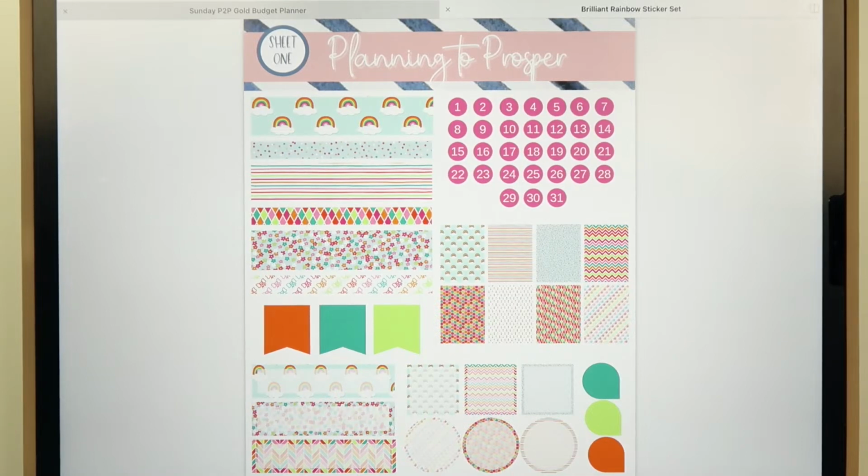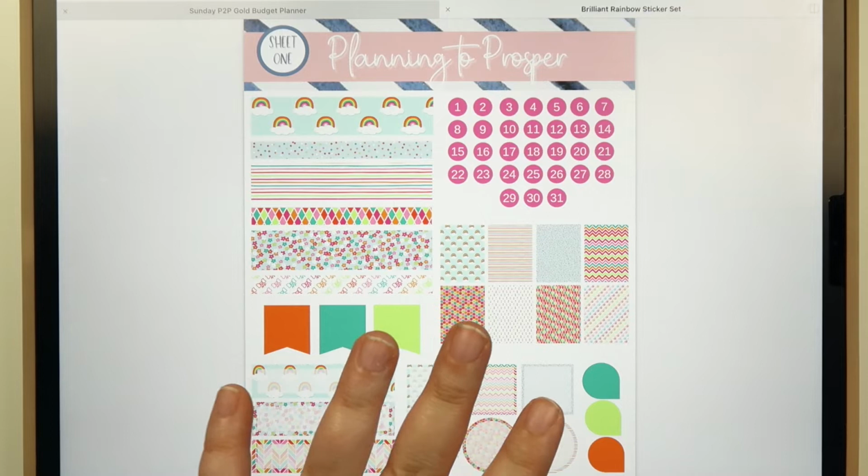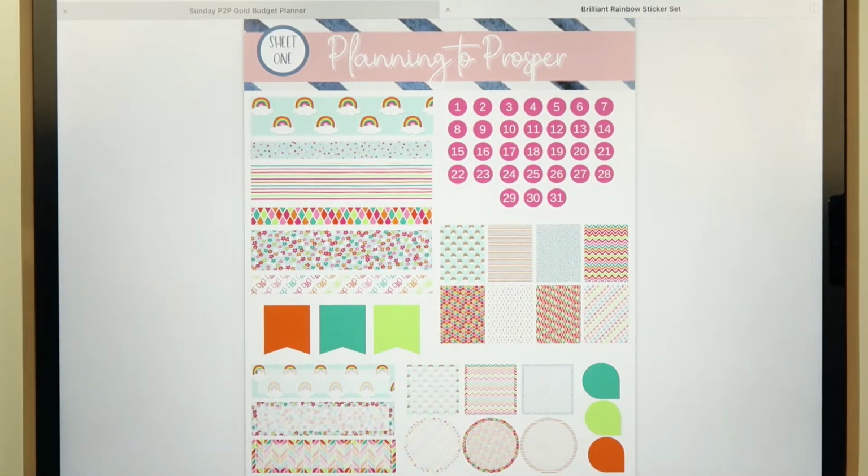So what I'm gonna do is show you the Brilliant Rainbow sticker set. This is one of the sticker sets available in the shop. I'm gonna show you everything that's included, and then I'm gonna open up the rest of the sticker kits and put on some music and just scroll through them so you guys can see all of the options, and I'll be sure to zoom in and all that good stuff as well. After I show you these sticker kits, I'm going to show you the budget sticker kits, and then we'll get to the budget inserts.